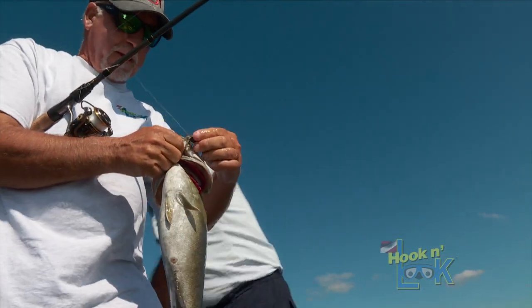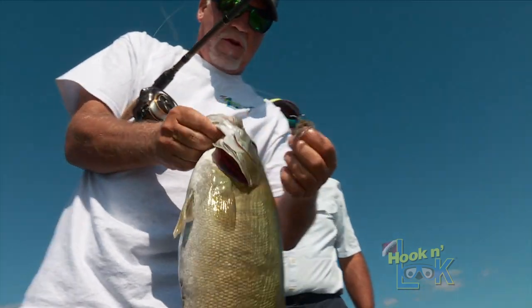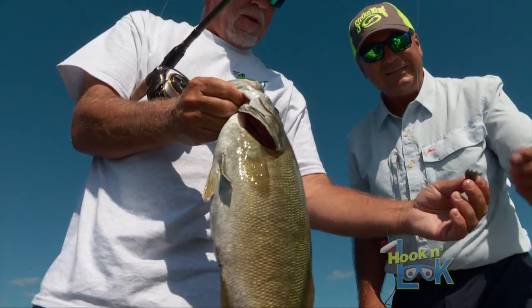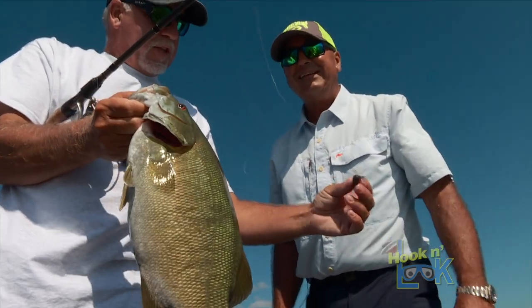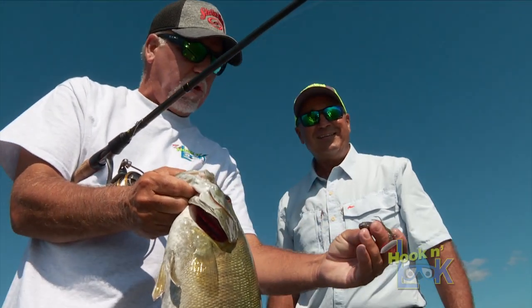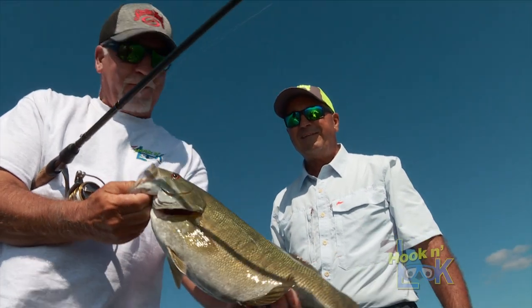It picked up that little Strike King, a nice hard hit on that little Strike King tube. Oh, my God. Coffee tube, but look at that. 2 3/4 inch. Little bitty. That's what they're eating out here, these small little coffee tubes. Perfect colors, Goby imitation with that little bit of purple in there, green pumpkin. That's magic Goby. And that's the end reward.